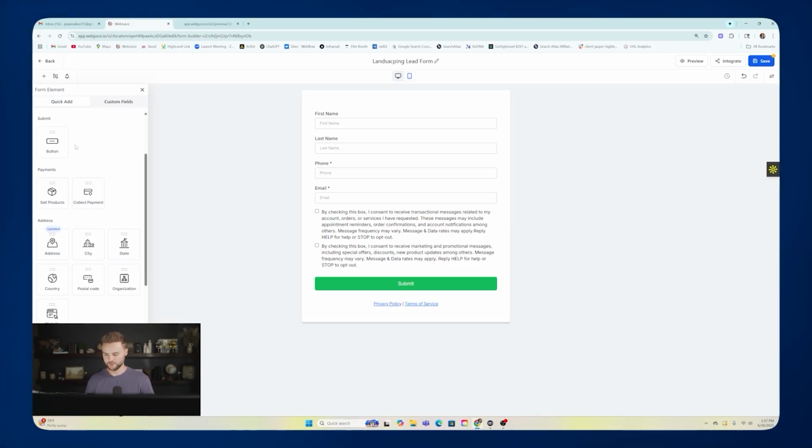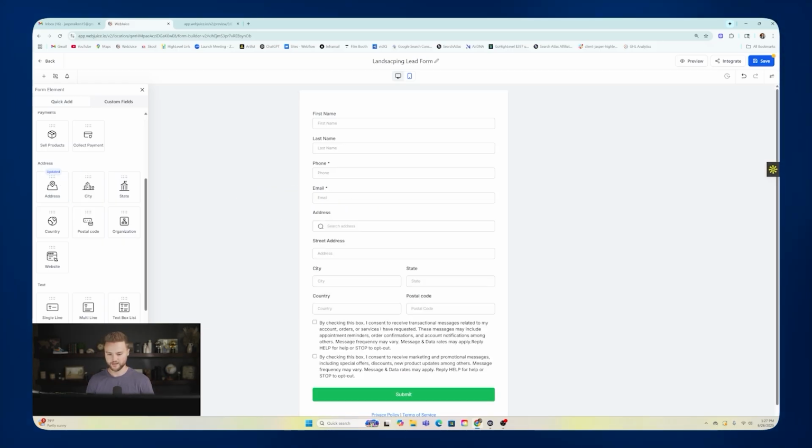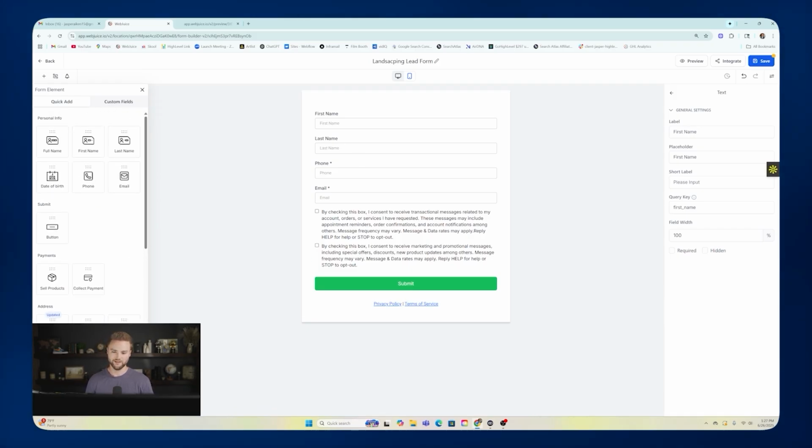You can add other fields. So if your landscaping client wants to capture people's address because they're going to eventually need to go to their house, that could be one that you just drag over here and add onto the form. We'll just keep it simple for this video, but these are all the different fields you can add. And if there's a custom question you want to add, like what services are you looking for, with a drop-down menu of different services people can select, you can create custom fields. I'll show you how to do one really quick.